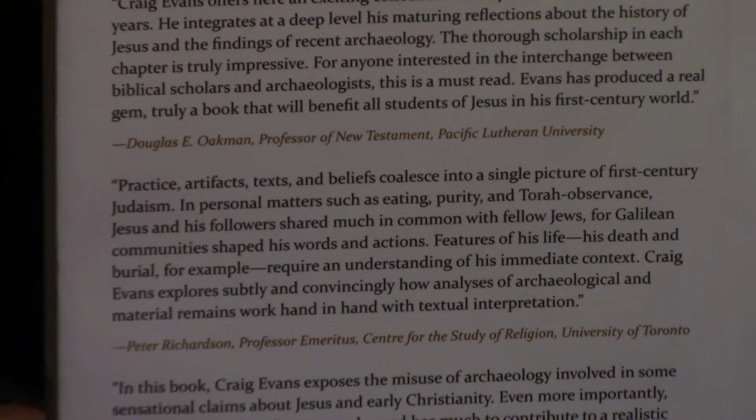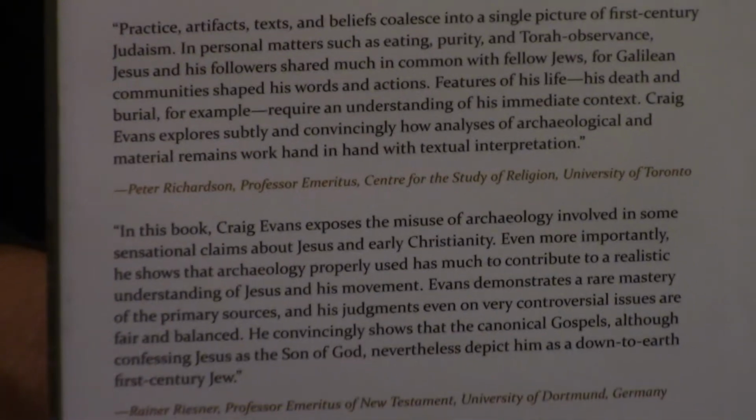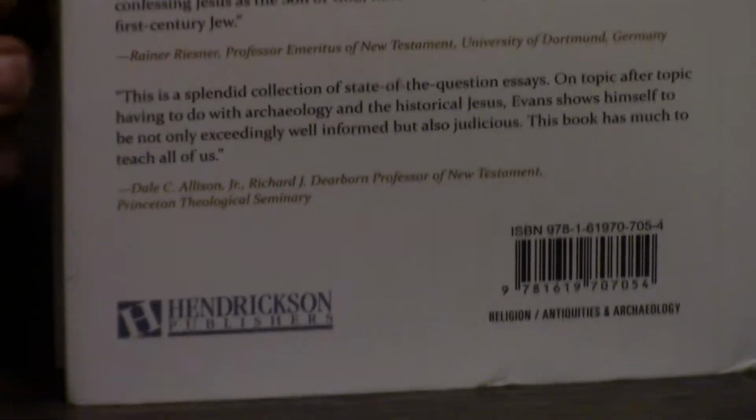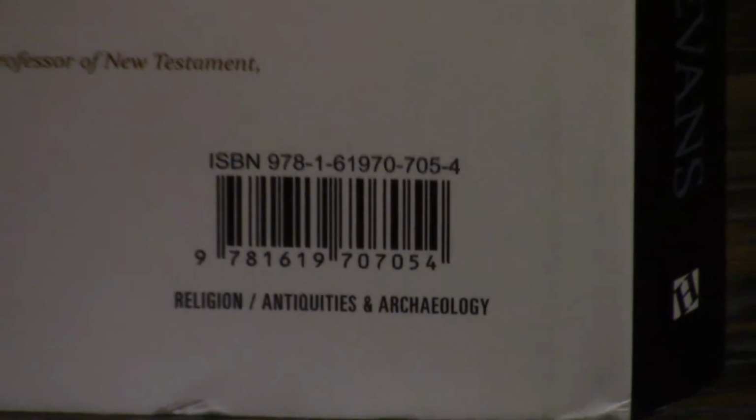A lot of archaeology from the 1st century pertaining to Jesus. And he just goes into how we are to interpret that in a biblical way. How does this help us understand the Bible? Again, put out by Hendrickson. He dedicated it to his daughter Jill. So here's what's in here, this table of contents.